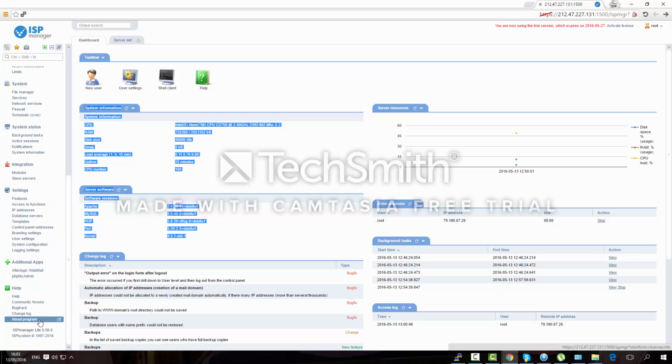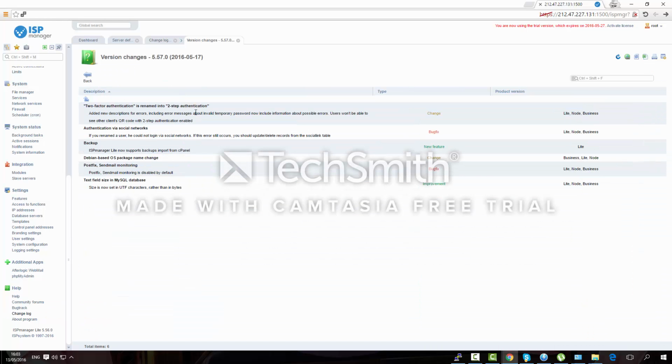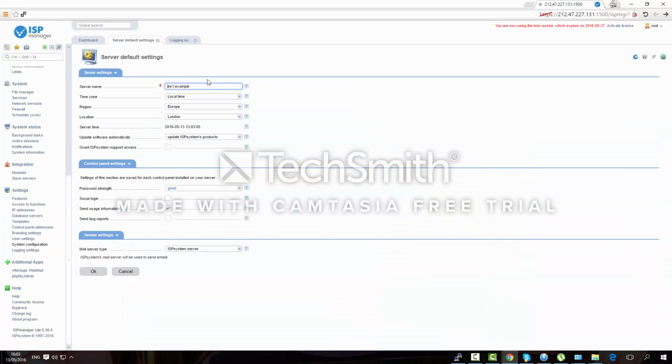Let's get going. So we will go from here, trial version. The changelog here, and here you can see all the updates that are occurring. There's a new feature that's going to be able to import users from cPanel. Sorry, here you can set the name of the server, s1.example, that's what I've written down, the server time zone, if you want to send bug reports and everything else.